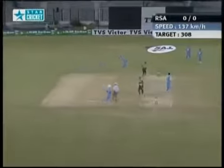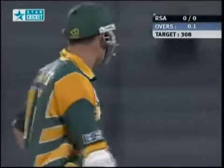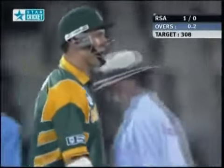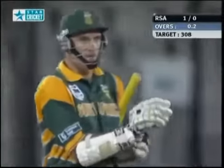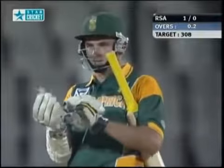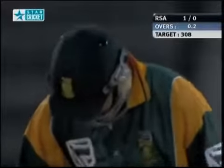308. Ravi, it's going to be a huge task, and really South Africa have to get off to a launch here, because if they don't get on to 5, 6, 7 an over in the first 10, 15, then they're going to be way behind. Yes, I think the key pair for them is this opening pair. Left-hand, right-hand batting combination. Gibbs is a dangerous player, as we all know. And a good opportunity for Graham Smith to announce himself.